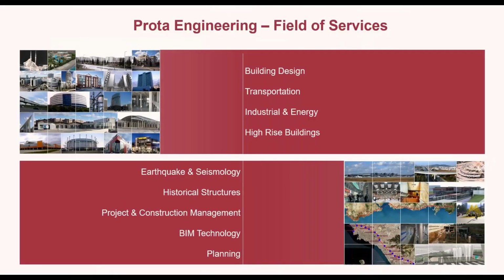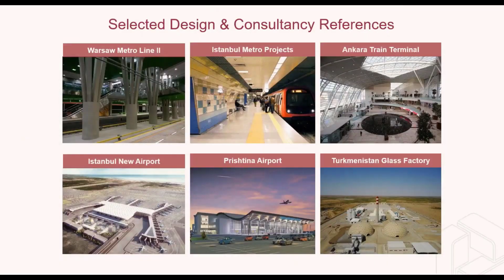Prota Engineering's field of services extends from building design to transportation. Here are some of Prota Engineering's important project references around the world. You can see, like, the new Istanbul Airport and the Warsaw Metro line.